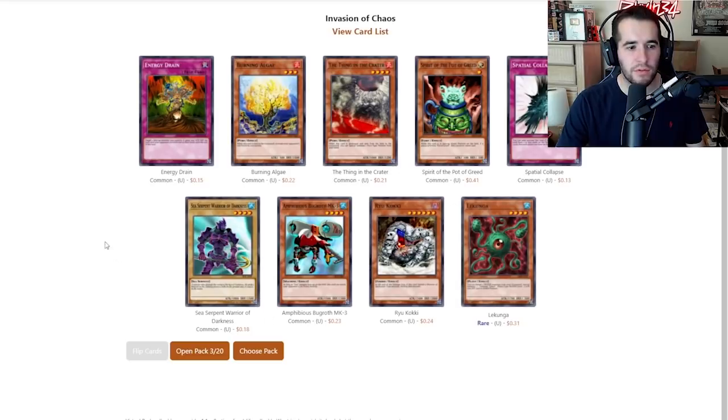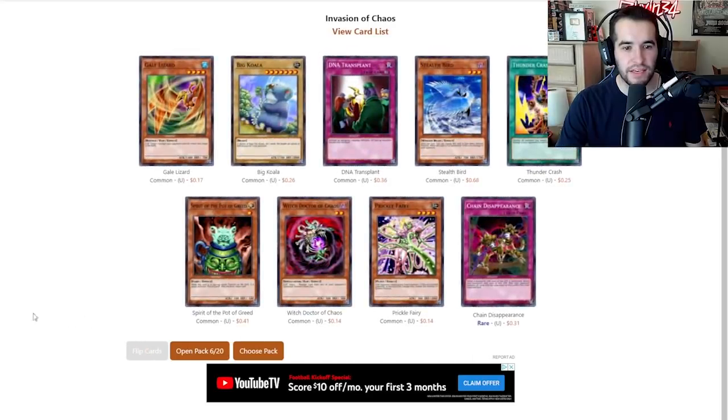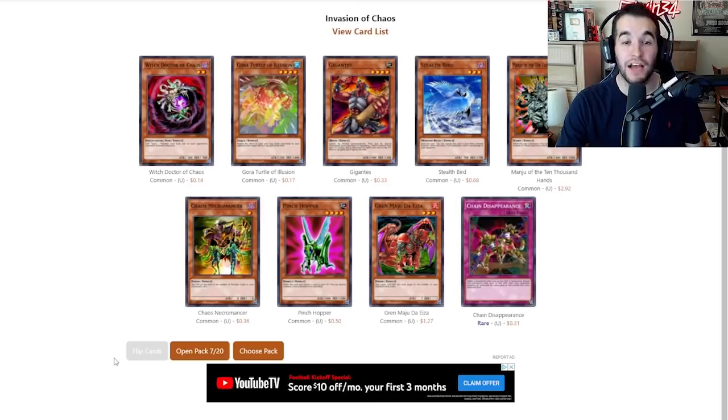Okay, we got a Ryu Kokki. Spirit of the Pot of Greed. All right, not a lot to see here. Okay, pack 6, we have Stealth Bird. Okay, Prickle Fairy, Witch Doctor of Chaos. Yeah, this is not good so far. Mind you, it's a Light. And if we do get some Rituals in the Necroz set, the not Structure Deck, the Secret Forces, maybe that'll be pretty good.